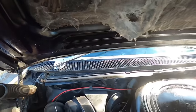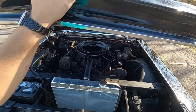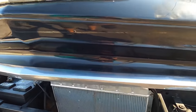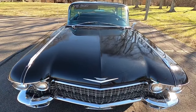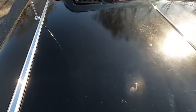This hood is massive. On down with it. A little stiff there. Chips on the edge here. You got some chips up here on the hood, little spots, just like the trunk. They're kind of scattered everywhere. Spots up here.